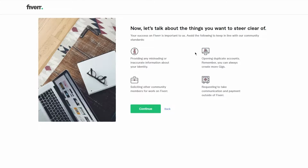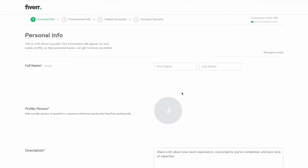Now, they say, let's talk about the thing you want to steer clear of. Providing any misleading or inaccurate information about your identity, opening duplicate accounts, soliciting other community members for work, and requesting to take communication and payment outside of Fiverr. These are the things you can't do, because obviously these will get you ultimately banned.